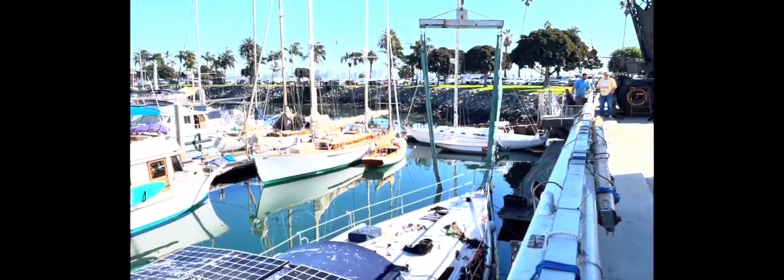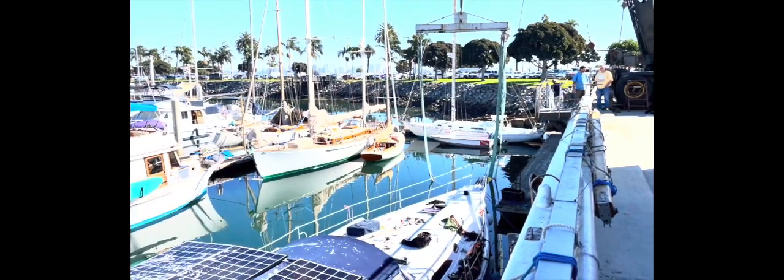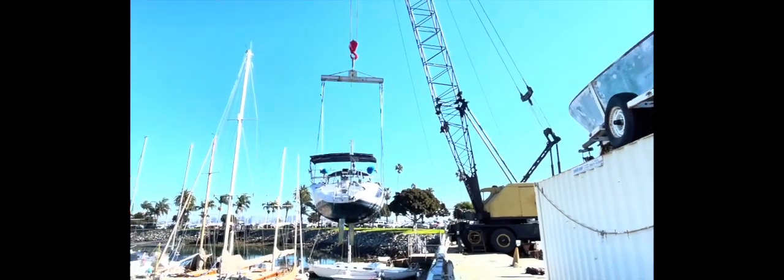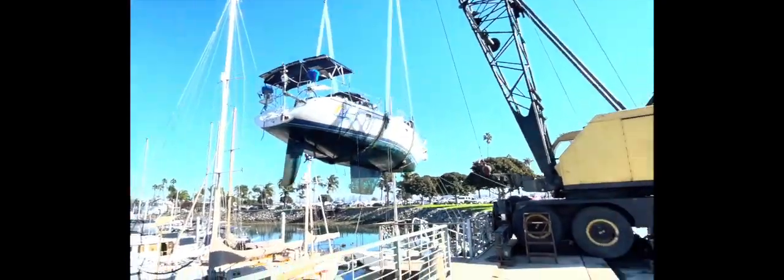And now the next part of the haul out, which is to actually get the boat out of the water. Here come the slings. The Flying Felicita. Interestingly enough, this is not really a nerve-wracking process for me or Tim. We're so used to seeing our racing boats up on the crane. This really was just sort of normal to us. Not natural, but definitely normal.